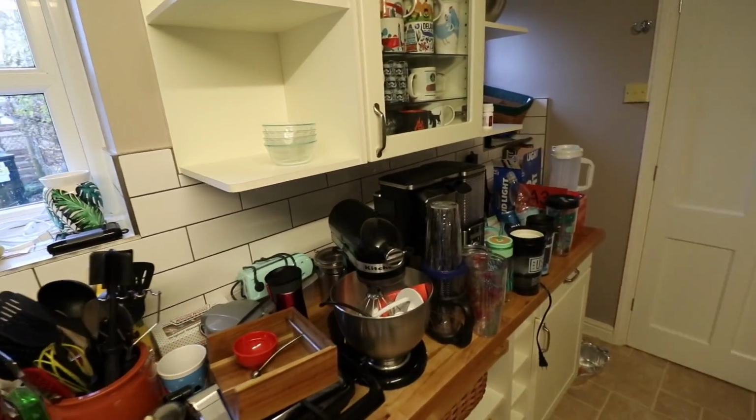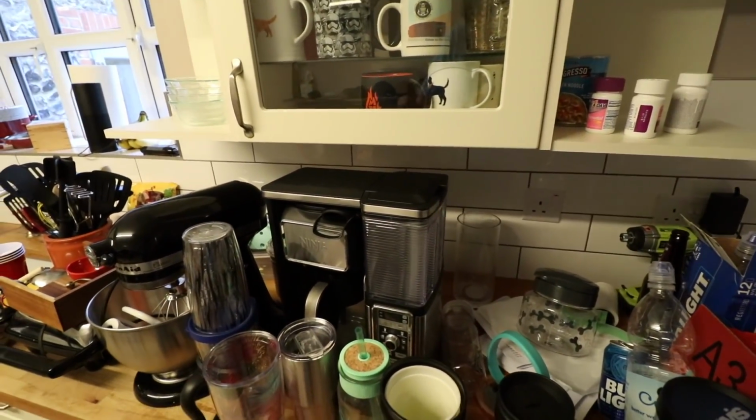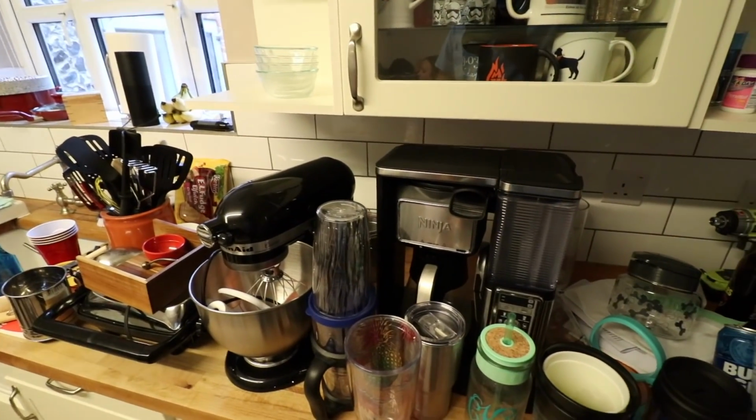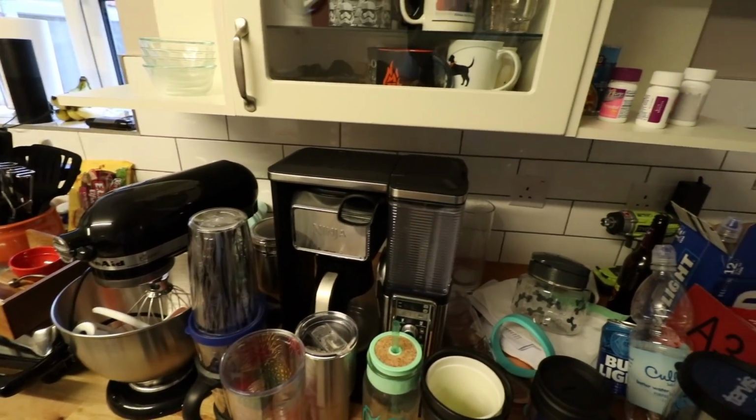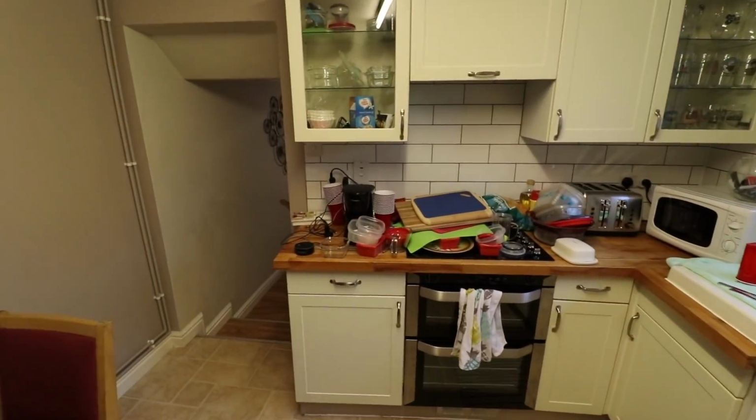Yeah, so we think we're going to put a transformer up here on the countertop in between and then just have that running for the coffee and mixer or whatever else we need. But that's good because we don't need it plugged in all the time. So just when we're using it, there's more space than on this side.